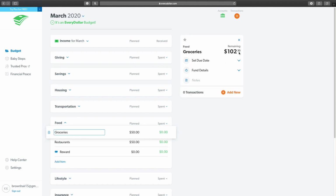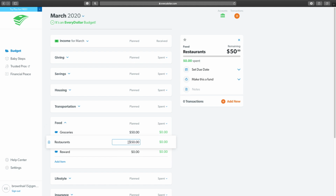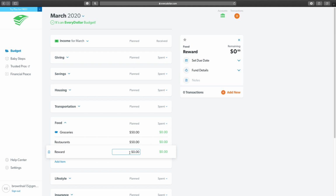Food, as of now, I have $102.30 with this $50 going in. After this month, if I don't spend a crazy amount, I think I'm going to stop putting $50. I might kind of balance it because I really don't want over $100 in my fund at any one time. So we'll see where we end in February to see whether I adjust this any. Restaurants, $50. And reward, I possibly will have a reward here because I will have paid off my last debt, but I'm going to be honest, I don't think I'm going to give myself a reward just because I feel rewarded and I really just want to get my last debt paid off.